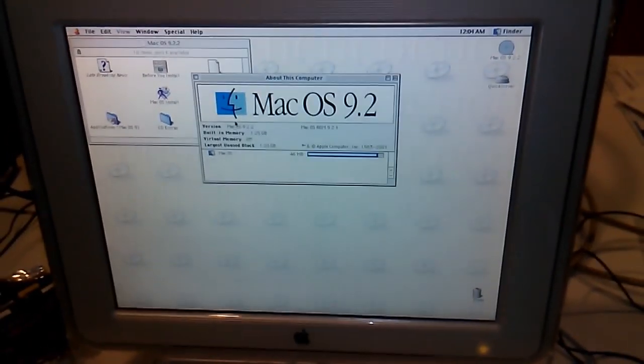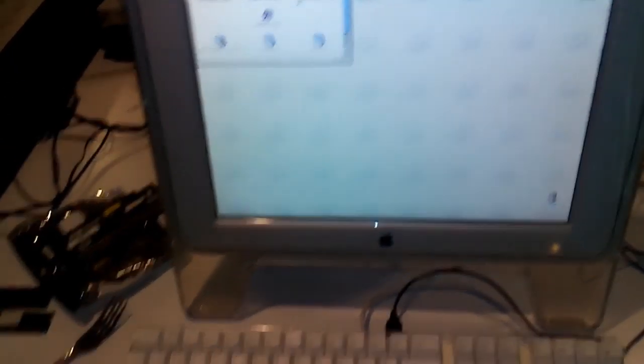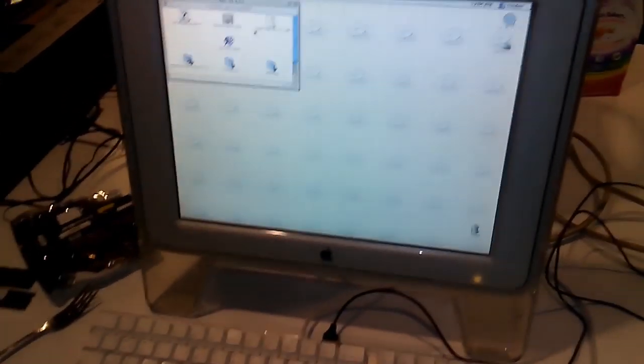Yep, 1.25 gigabytes. God damn it, that really pisses me off. Those three sticks were slated to go in that G3. I was going to load it up with 768 megabytes of RAM, its max RAM, to go with its max speed CPU. It was going to be glorious. Damn you, bad memory module!